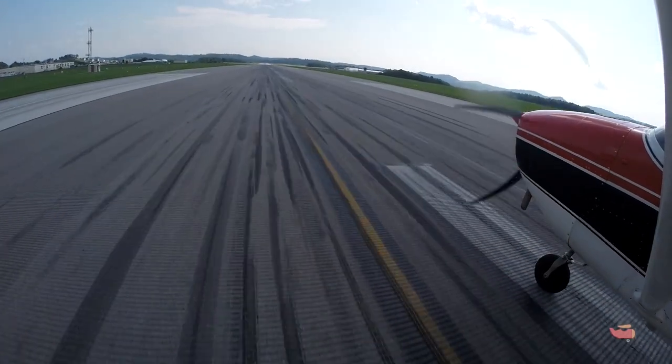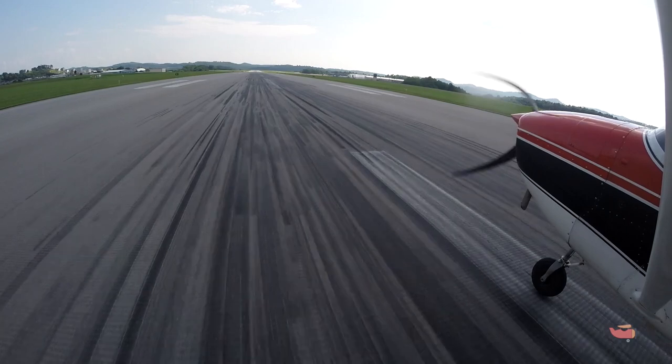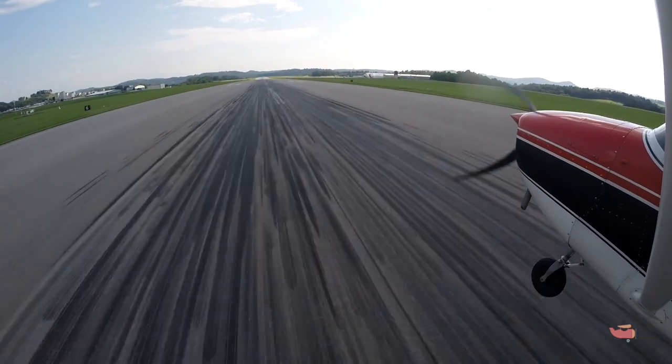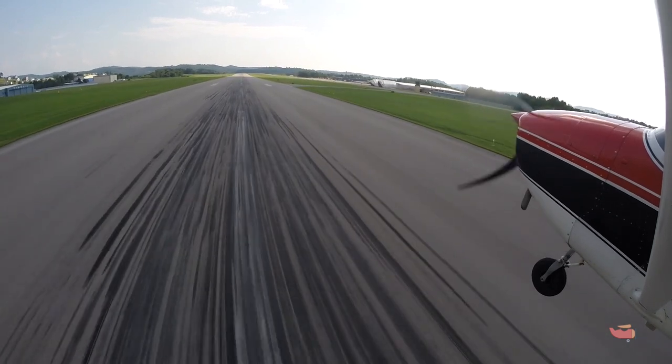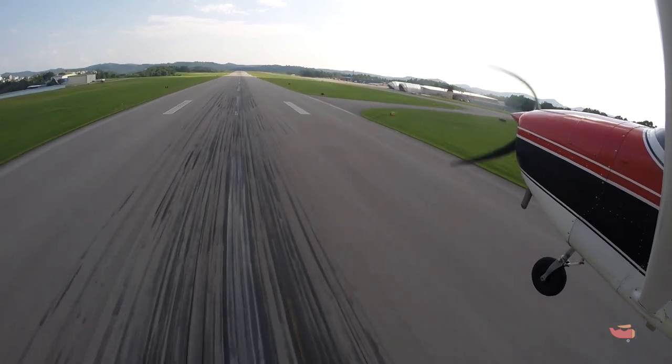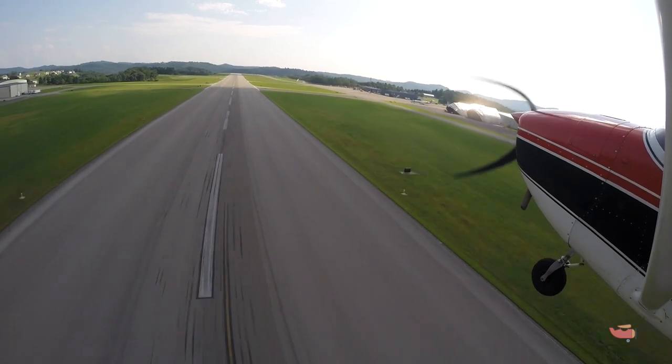60. Yeah, start easing it up. Just hold it right there. Let her come off when she's happy. A little more now. 70. Yep, there it is. Good. So in this case, now we transition to our crab. So you're on the ball. And we're going to pitch for 80. 80, you think? Yeah.